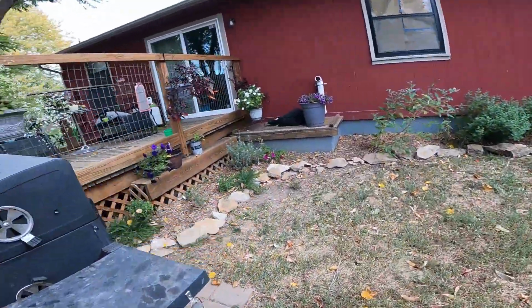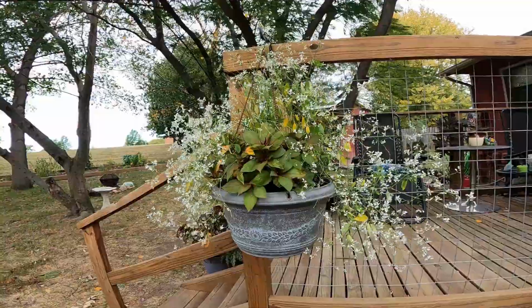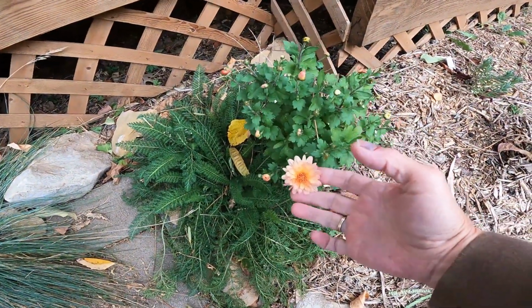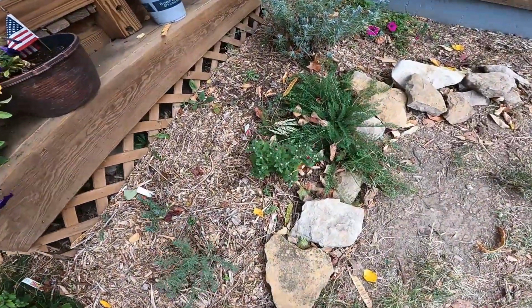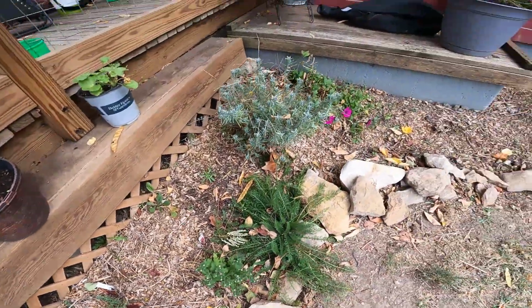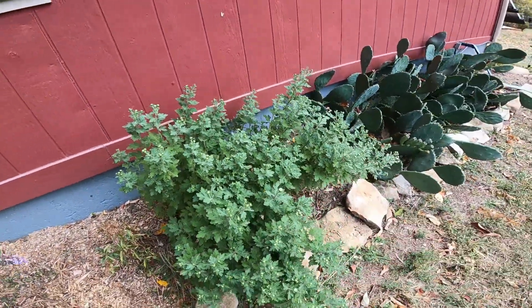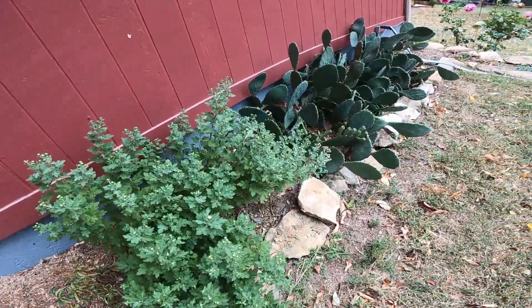Let's see, I still have some things that are doing okay. It's looking like fall. Look at my pineapple sage, and it smells like pineapple. It smells so pretty. They're going to be small this year, but that's okay. Once they get established, they'll be big. And this one, my chrysanthemum that I've had for a long time, I cut it way back, and it just comes right back up every year.